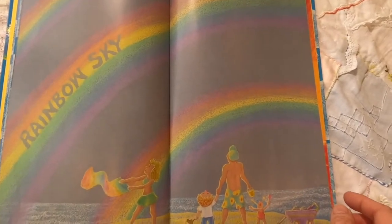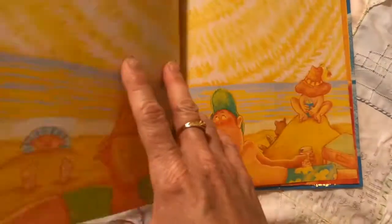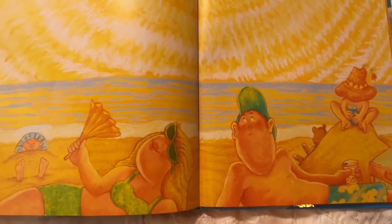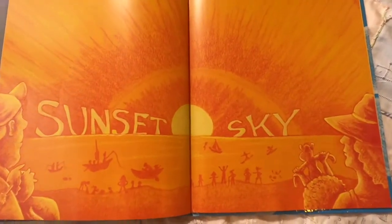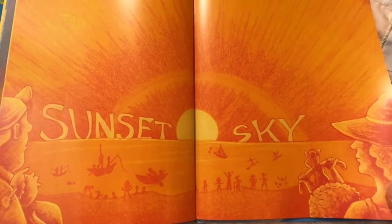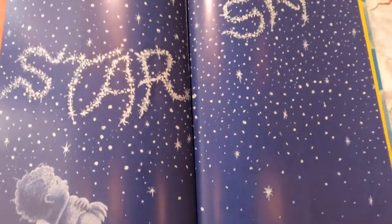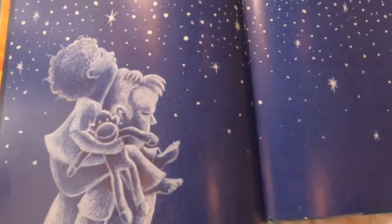Rainbow sky, my favorite. Looks like they're at the beach. Sun sky. Ooh, that's hot. What other type? Sunset sky. Look at how it has turned orange as the sun comes down. And dark sky. Oh, that looks like at the night. Star sky. Look at all those stars. Oh, the wonder of it all.